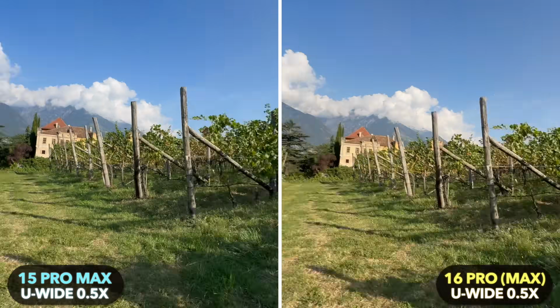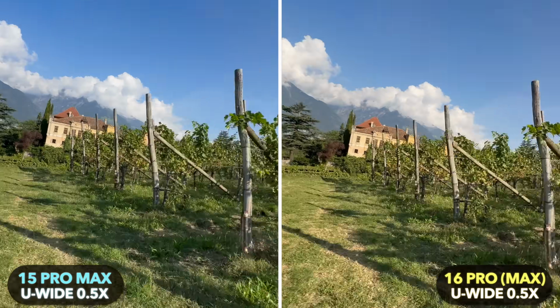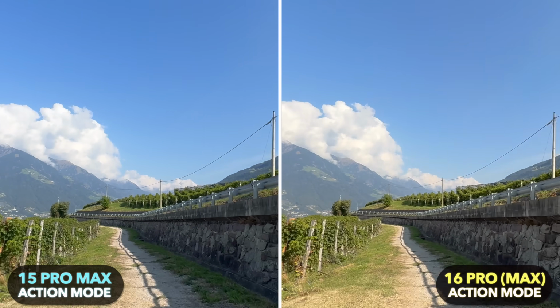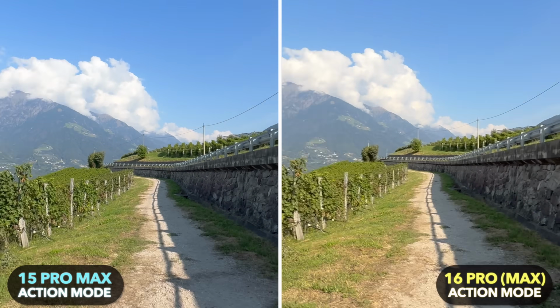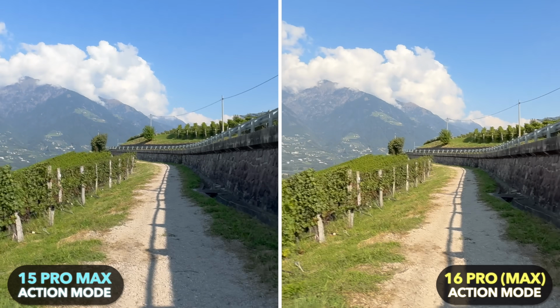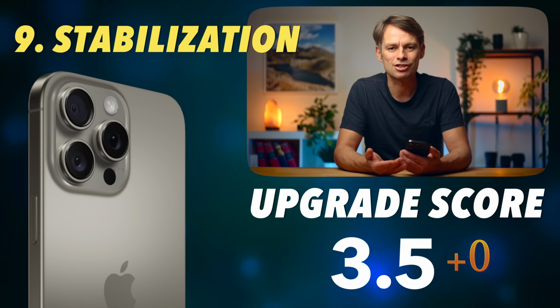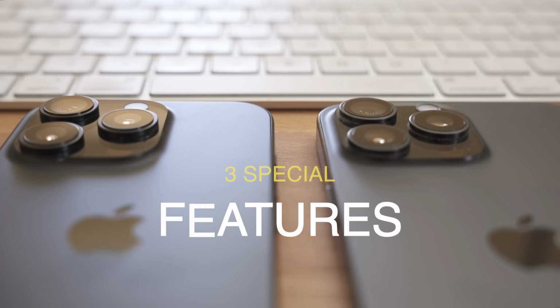And the same goes for image stabilization. It could not be improved with any of the lenses. The shots look identical in terms of stability. This applies to all 3 lenses. And even the action mode still leads to a sharp reduction in resolution and poorer image quality, and could not be improved in any way. No points for stabilization.